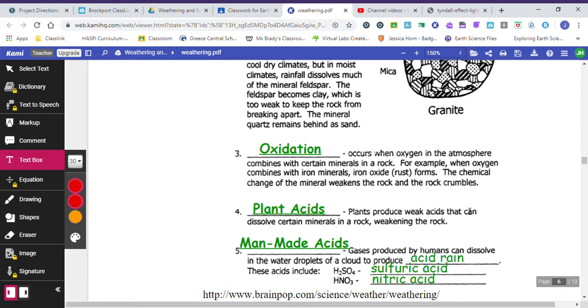Speaking of acids, there are also man-made acids. We have acid rain, we have sulfuric acid, we have nitric acid. These are all things that humans have created, which over time will chemically weather rocks like shale and limestone. There are some statues that we have around New York City or Washington, D.C. that are made of weak rocks that have been dissolved and chemically weathered by our acid rain.